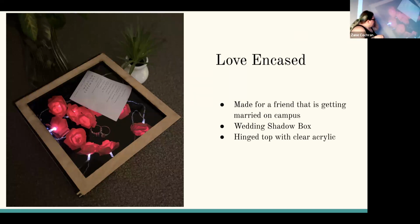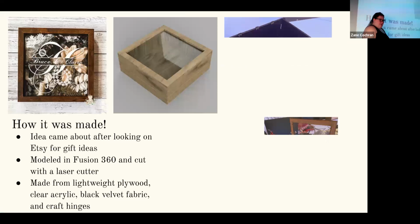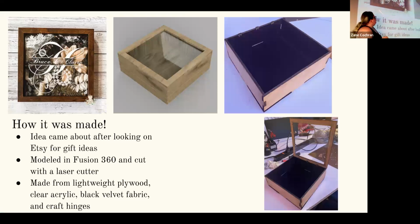If you don't know, wedding shadow boxes are meant to hold the decorations from your wedding day, like rings, programs, whatever it is. I built this one to have a hinged top with clear acrylic right here in the center so that you could see through. And here was my reference from Etsy that I said, cute, but expensive.